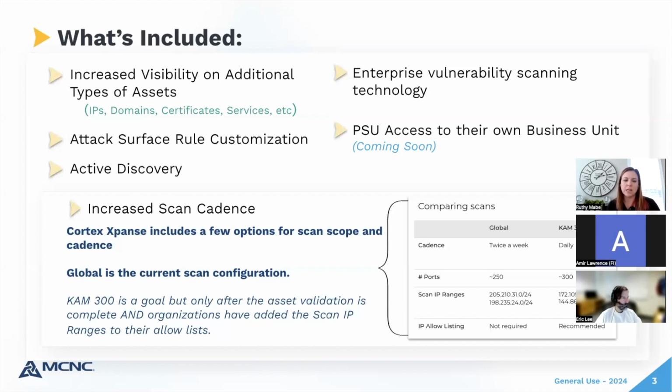One other thing on this slide is the increased scan cadence. So today we scan on a weekly basis. And as many of you have taken advantage of in the past, if you do some remediation efforts and you want to quickly check and see if that's done, you can reach out to us and ask us to rescan the one IP address. We're able to do that pretty quickly and easily. Here, at a minimum, we're going to be scanning twice weekly. And so again, that alone is an increase in that visibility for our team and for you.